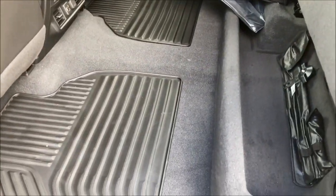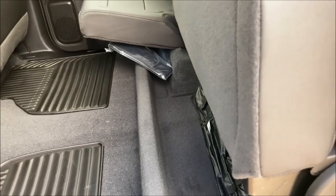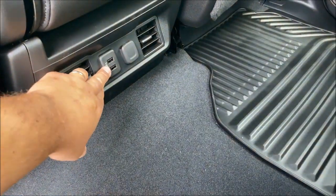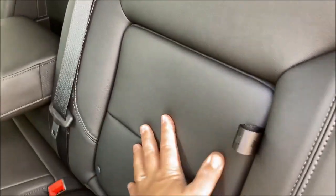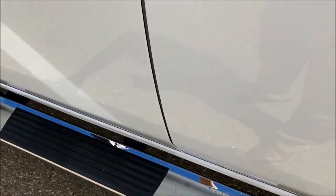You can see your really flat floor in the back. You got a little cargo organizer, if you will. 2 Torx to remove that if you want even more flat storage in the back. Pull this down. You can see we've got heat vents back here. We've got some USBs and a power outlet as well. Quick overview inside. So again, you got some nice options. Big armrest, storage back here for the family.